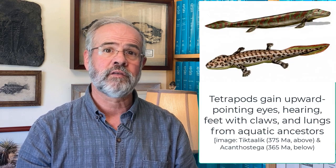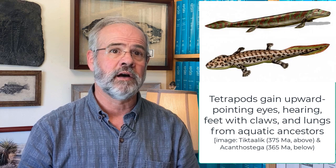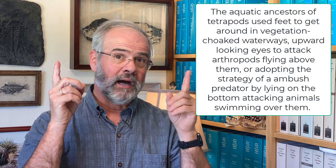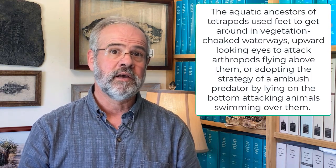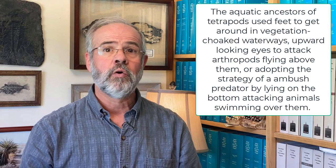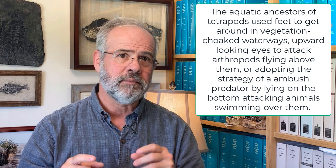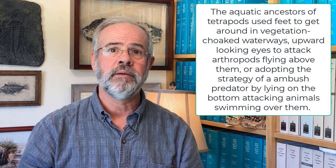These initial animals start with upward-looking eyes, ears adapted to an aquatic lifestyle, and lungs and feet. These animals, which are basically fish in most features, were lie-in-wait predators and used limbs to get around in vegetation-clogged waterways. Upward-pointing eyes also work in such places either because the fish are feeding on insects that are flying over the water, or because the fish are lying on the bottom, attacking insects, shrimps, or other fish swimming above them.